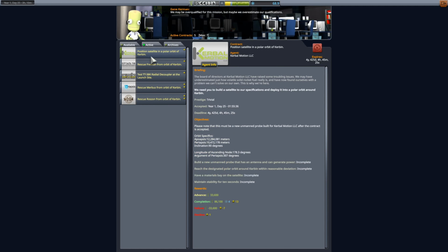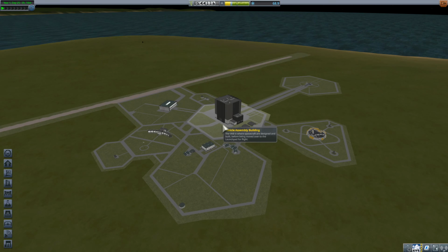mission is probably going to be the satellite one, because satellites are pretty important once you start going deeper and deeper into space, and once you don't necessarily want to have a pilot on your ships. So that gets pretty crucial. But we're going to start with rescuing somebody from the orbit of Kerbal. We're going to do that in the VAB, baby.